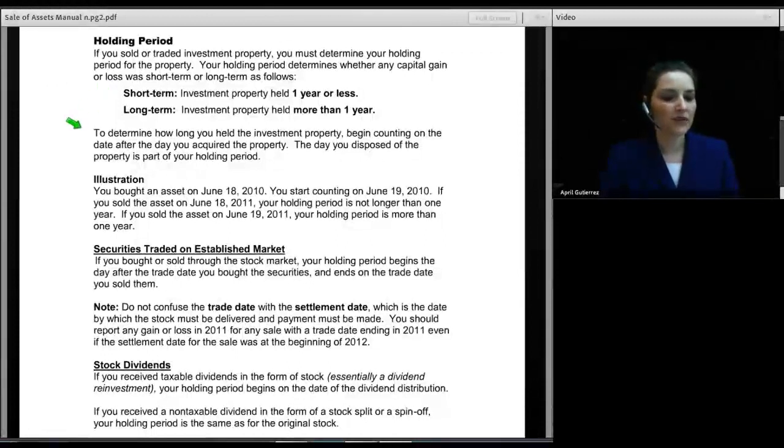Now, to determine how long you held the investment property, you begin counting on the date after you acquired the property, and the day you dispose of the property is a part of your holding period. So short-term investment property is investment property that is held 1 year or less. And long-term investment property is investment property that is held for more than a year.